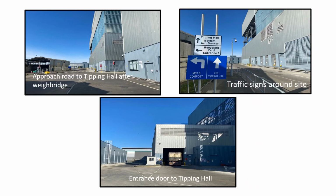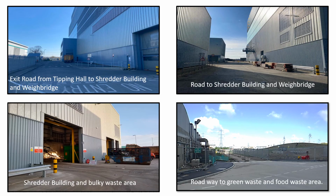These photos indicate the route you will take when exiting the weighbridge towards the tipping hall. Signs will guide you along the road and round to the right towards the tipping hall entrance. These photos indicate the route you will take when leaving the tipping hall.